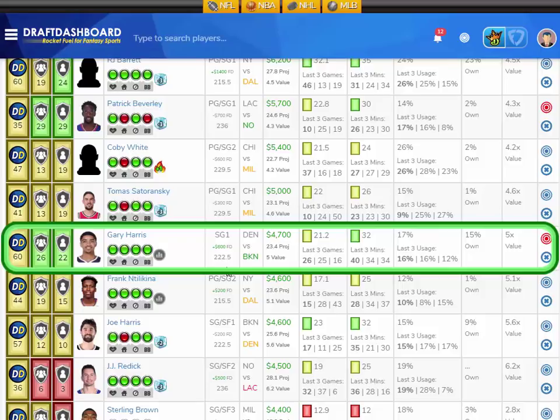That's 5 times value. He's only $4,700 DraftKings salary and $600 more on FanDuel. Vegas thinks there's going to be 222.5 points scored in this game. This is a home game, a fast-paced game, and a great matchup. So I like Gary Harris here versus the Brooklyn Nets.